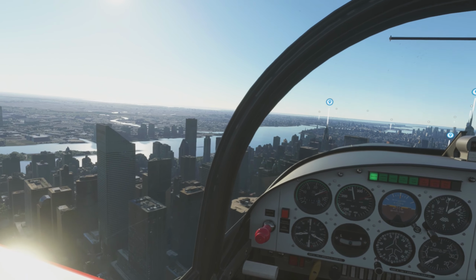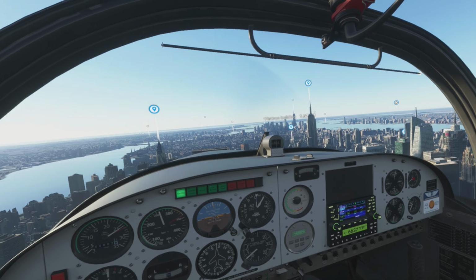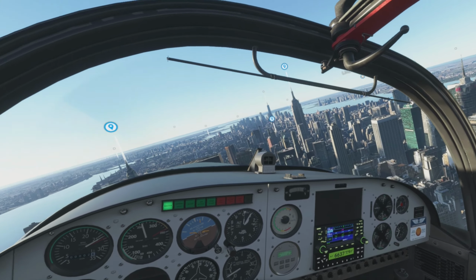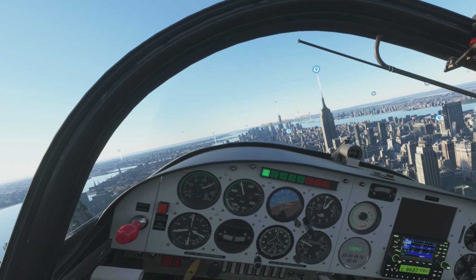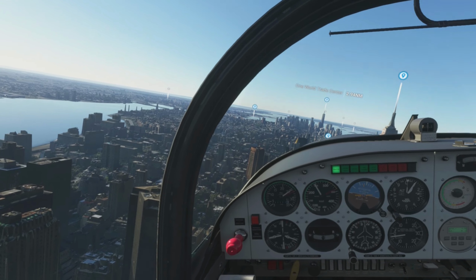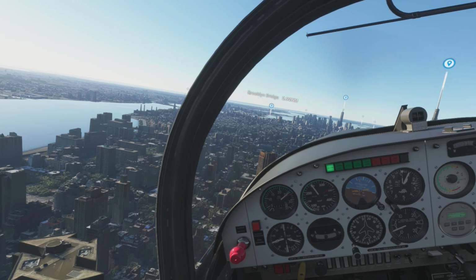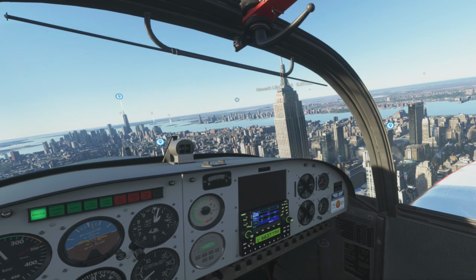And I'm running an AMD Ryzen 5 5600X, so you know, it's not the highest CPU in the world or anything like that, but I'm going to see if it has any performance improvements once Sim Update 7 drops with that DirectX 12 improvement. So we'll see.